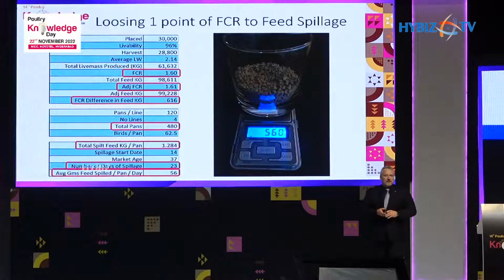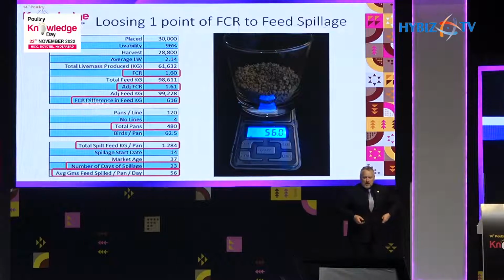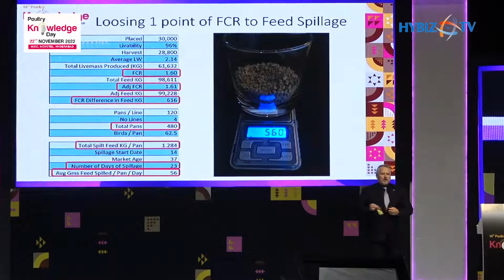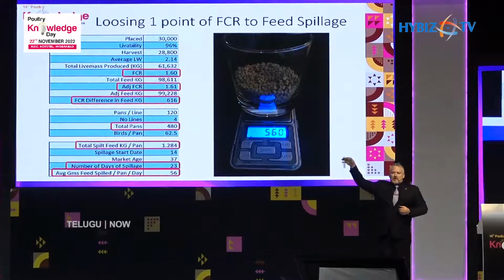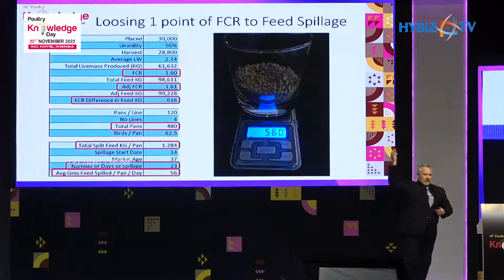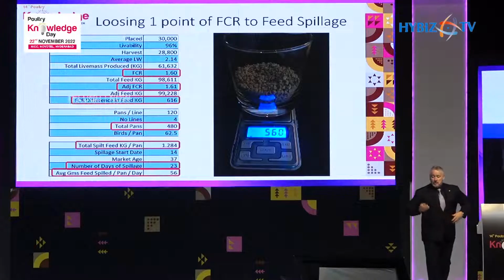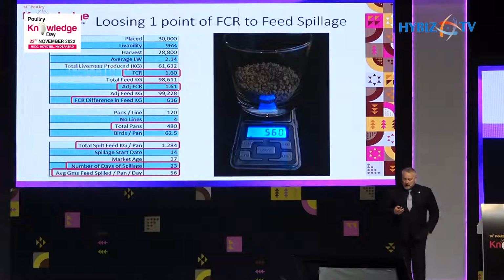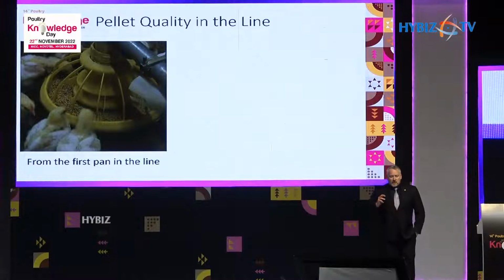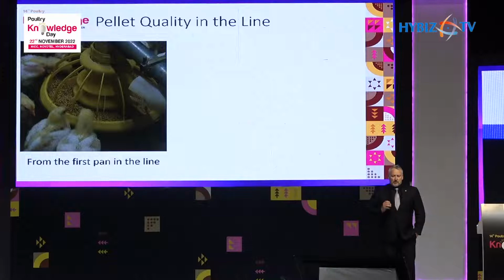So there's an example of 56 grams of feed. It's not a lot of feed. In fact, I think I may have brought a prop with me. 56 grams of mince, just here. That's all we have to lose. Per pan per day, 1 point of FCR, up in smoke. So paying attention to your feeding system can give you big rewards. Your feed presentation really is important, and it's worth focusing on.